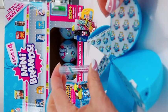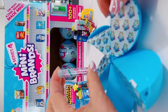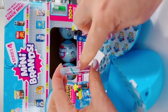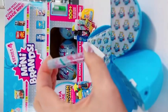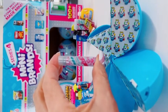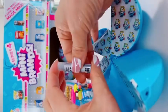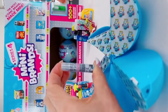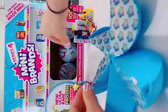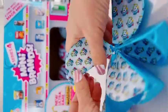Batiste. I don't know what this is. Do you guys know what this is? Is this like an air freshener or what? Shampoo? Dry shampoo. Oh, that's a dry shampoo. I never used this before. Have you guys? Yep, it's a dry shampoo. Never heard of it before in my life. But I don't know everything, so.